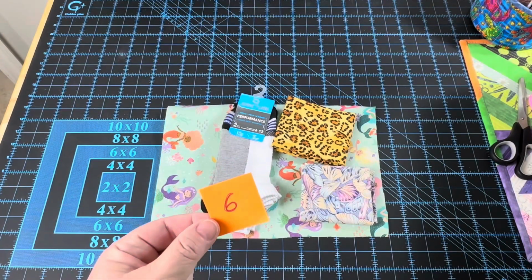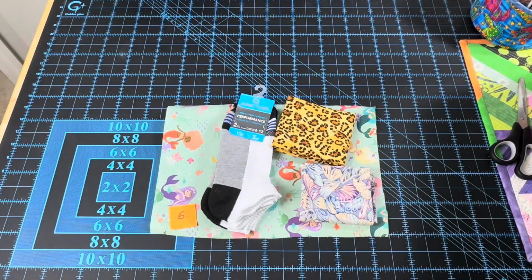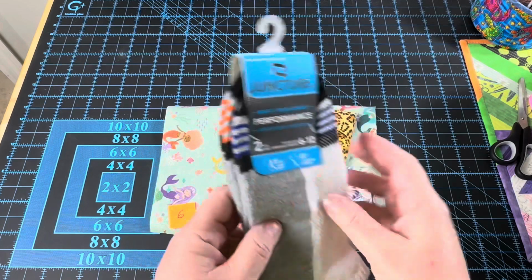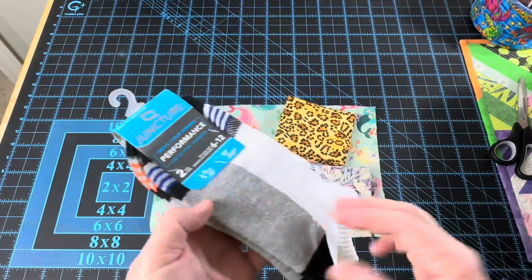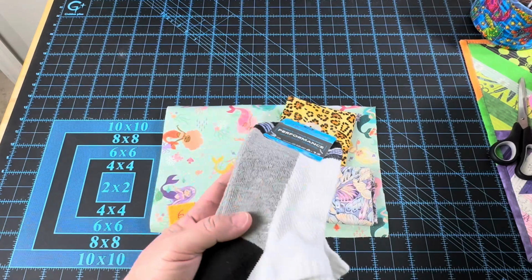Merry Advent Day 6. Two new pieces of fabric. And I picked up a set of my favorite socks, yes, from the Dollar Tree. I actually love these socks. They do last reasonably well.